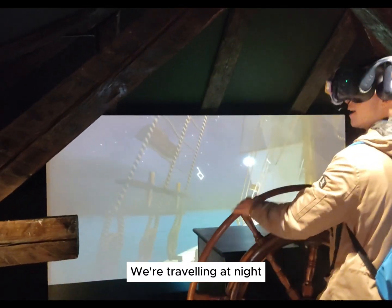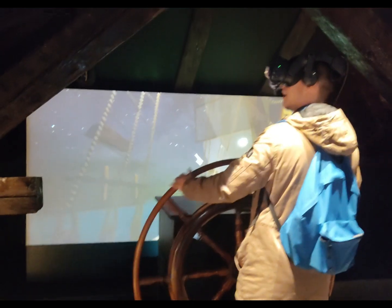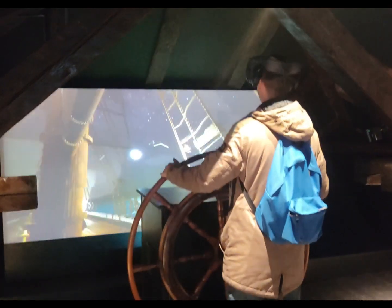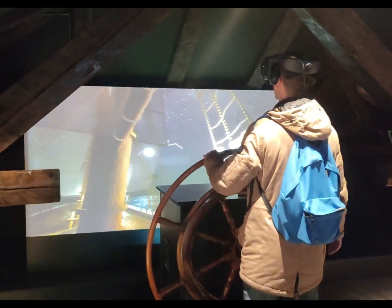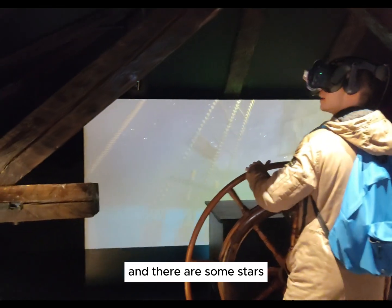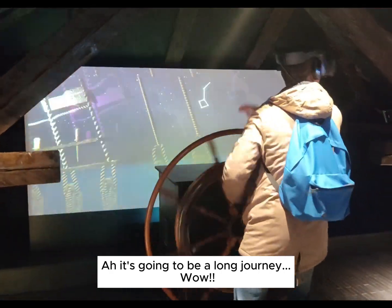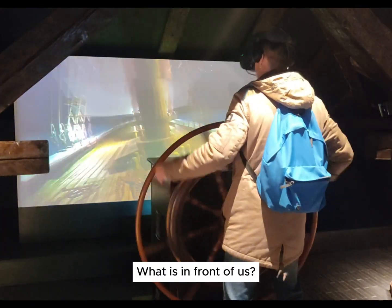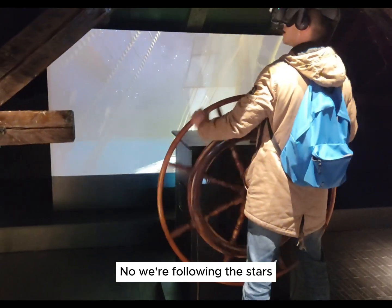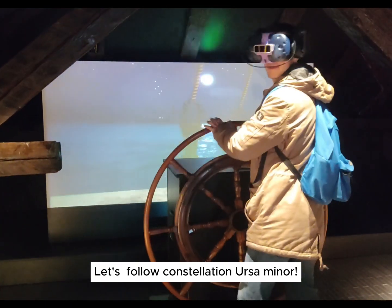There is a night. We're traveling at night. Oh, nice. Who knows what he sees now? Why are you yelling? There is a moon in front of us. Can you see it? And there are some stars. Oh, it's going to be a long journey. Wow. What is in front of us? A land? A rock? An island? No, we're following the star. Ah, we're following the stars. Let's go for the medal.